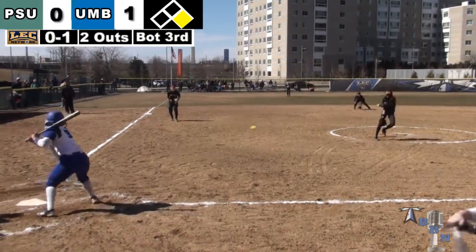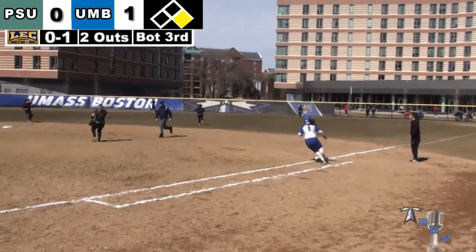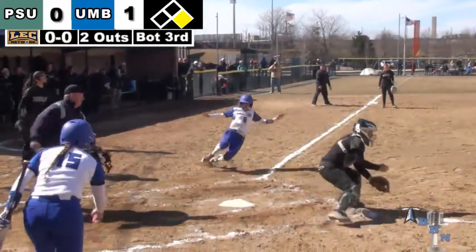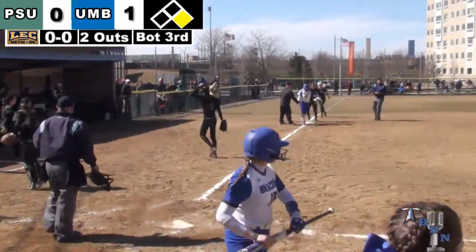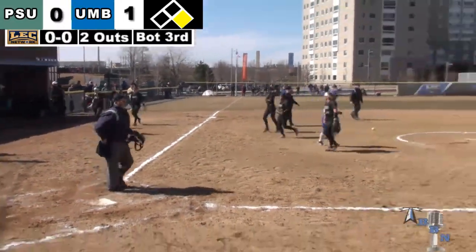Caitlin Miller deals. The 0-1 is lined into right. That one's a base hit. And that one will get all the way to the wall. It gets past the right fielder. And the runner will stop. Oh, no, they wave her around late. And she still comes in to score. They will throw out Vento at 3rd, most likely. But it is an RBI double for Roxanne Vento, and the UMass Boston Beacons take a 2-0 lead.